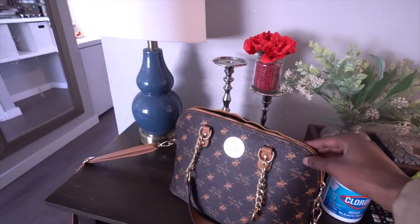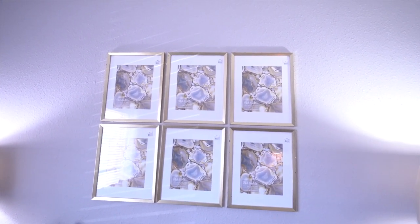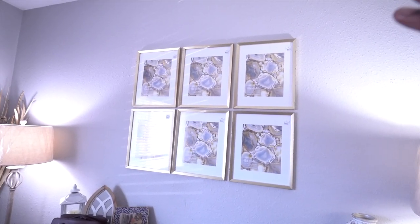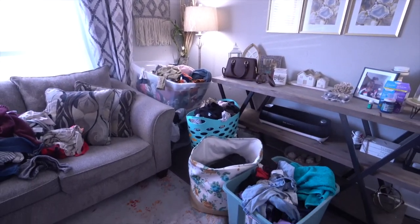Here's my little purse. I went ahead and put up my high school diploma because I really like it right there. I still haven't added my pictures to this picture frame because y'all, your girl is still trying to take some pictures and we're probably going to get them printed off for right there. But I did go ahead and move this little shelf. Y'all, look at all this clean laundry that we have to fold.